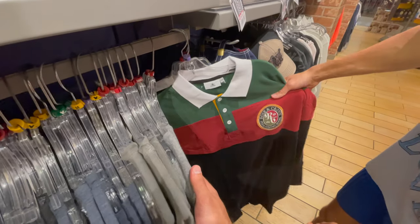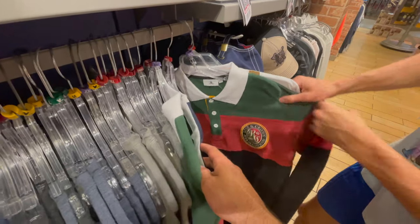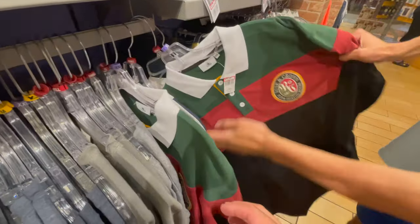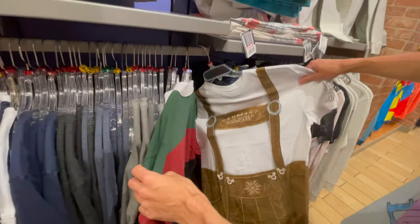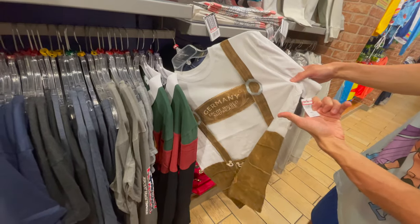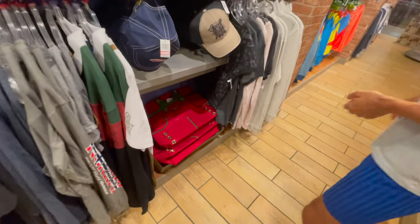$12.99. Okay, that's Rose and Crown. This is in the UK section. Yeah. Oh, how much is this? $30.99. And then Germany Epcot World Showcase. You have those, don't you? Like the real thing? Yeah, I have the real thing.